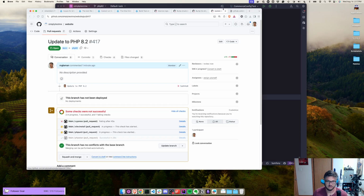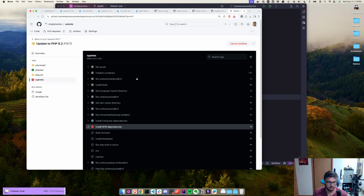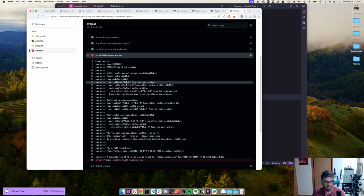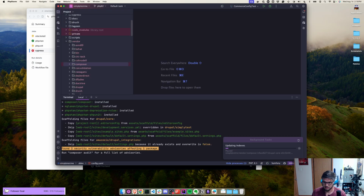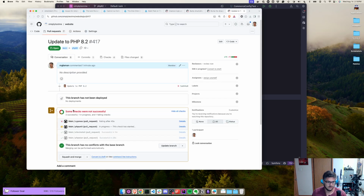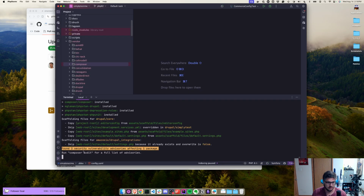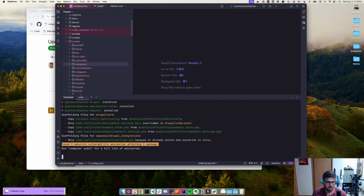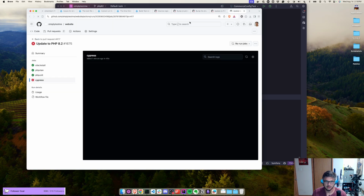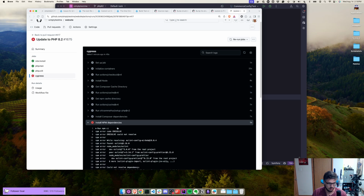Let's see why Cypress failed so fast. Usually there's errors there because it uses version numbers. Install npm dependencies. What? Okay, looks like we gotta fix some npm stuff. I don't know why that passed. If this would finish installing, that'd also be great. All right. Well, we can continue with this Cypress build broken.